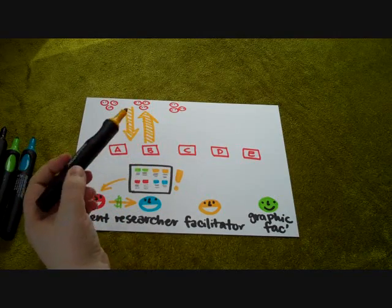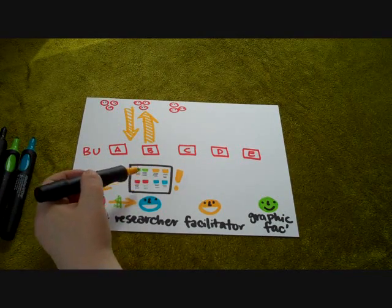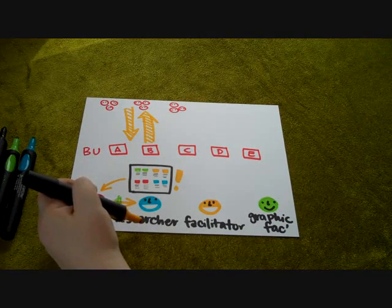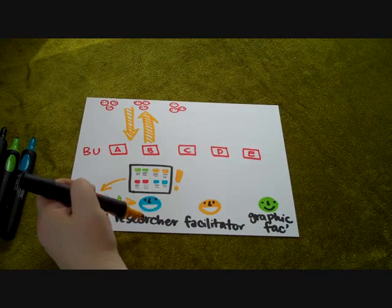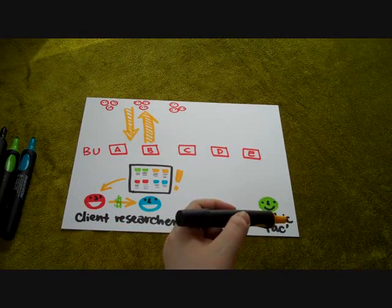Now, they set themselves up to get a lot of value out of this research because not only did they have the client in the room and the researcher in the room talking about their specific findings, but they also had a facilitator and a graphic facilitator, in this case me.